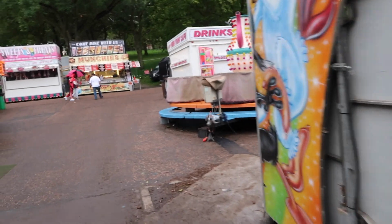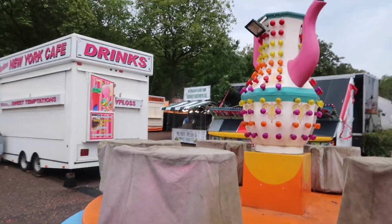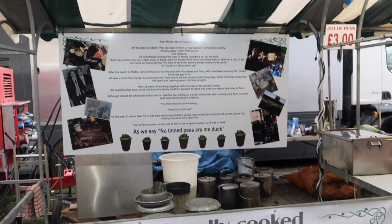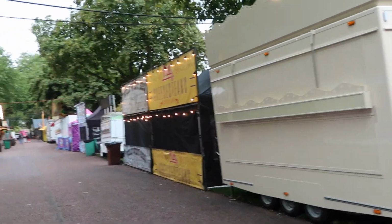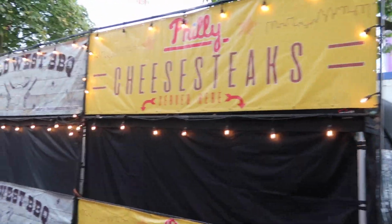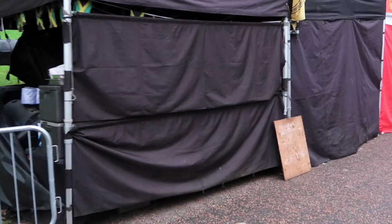Right, how you doing? And you walk up here to where the Food Alley is, and there's the Kentucky Derby, staple of Goose Fair mushy peas. Traditionally cooked. So you get all sorts up here, grill house, hog roasts, pork and stuffing, cobs, Philly cheesesteak, Wild West barbecue, donuts, Jamaican jerk chicken, churros and crepes.